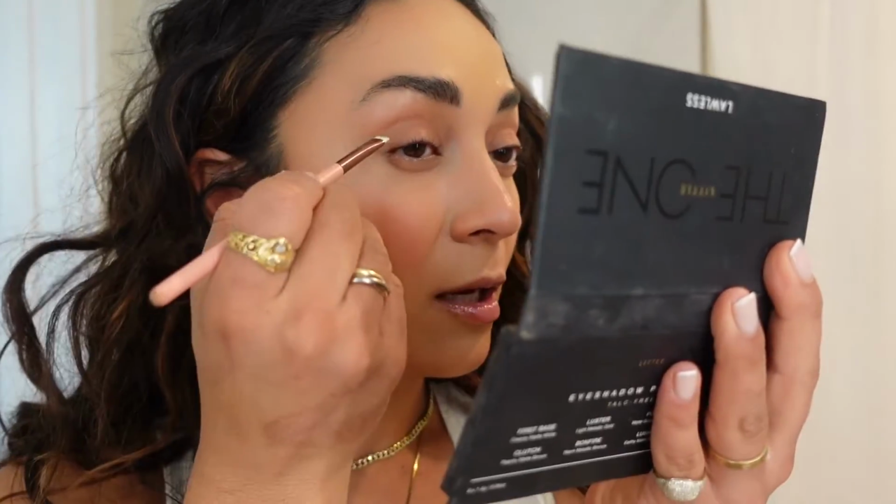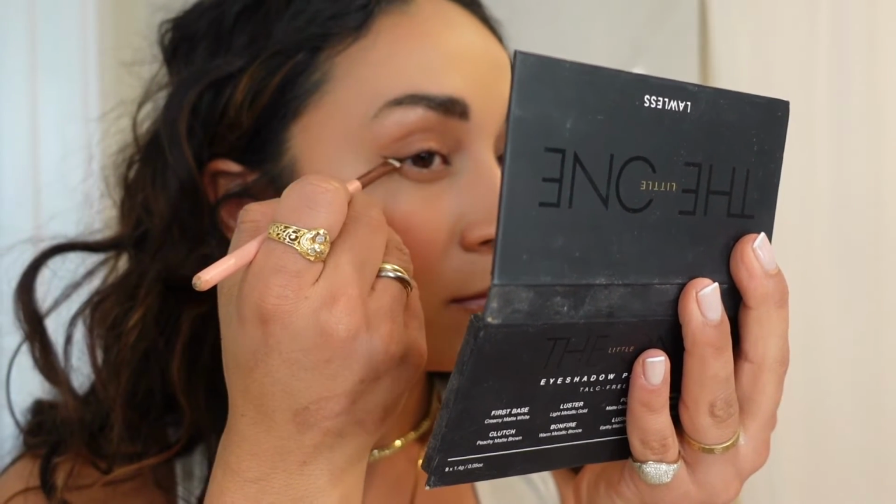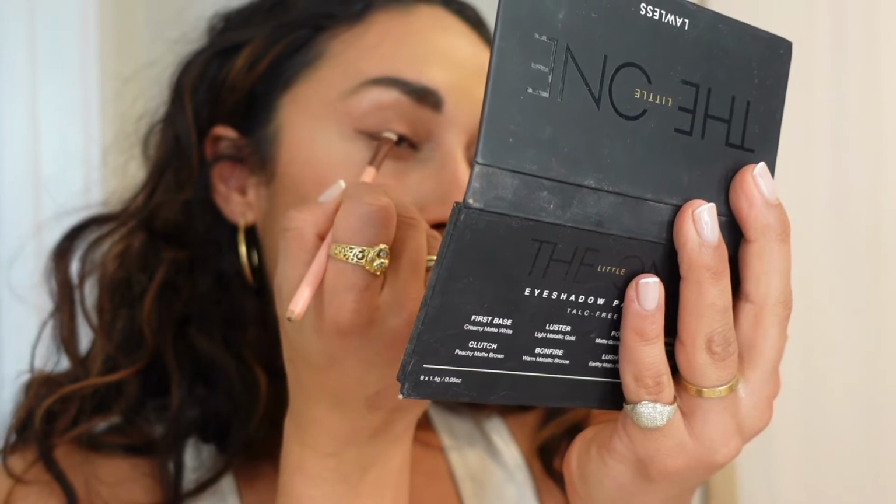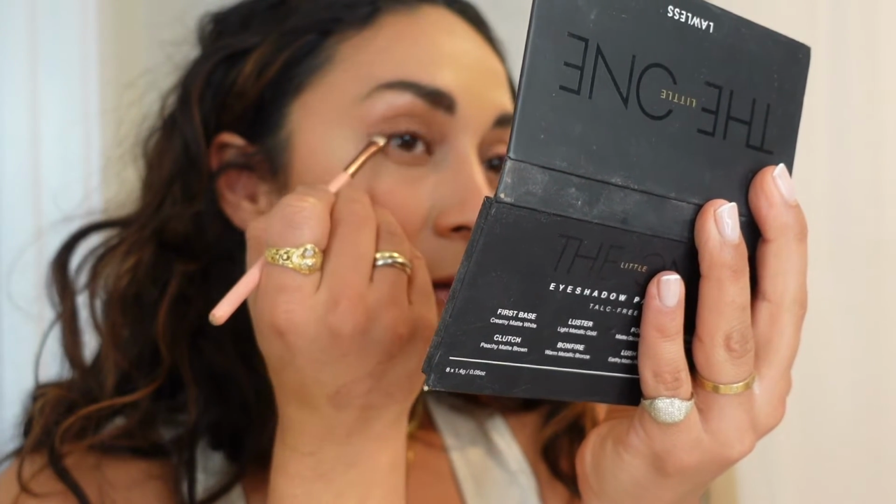Now I would just apply my mascara, but I'll show you guys how I like to do my little cat eye shadow. I'm going to wet my brush a little bit and create a little bit of a cat eye with the shadow. This is something I like to do when I want just a little bit of a dressier look.